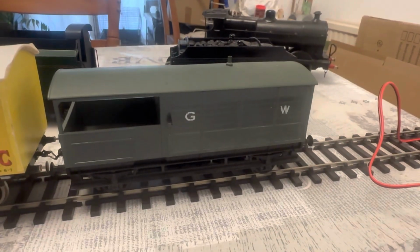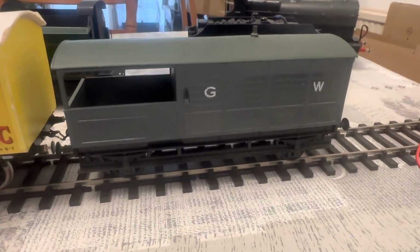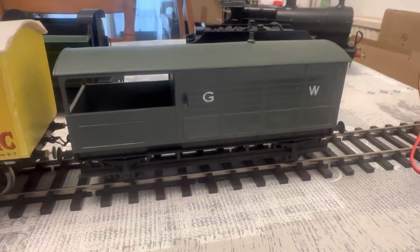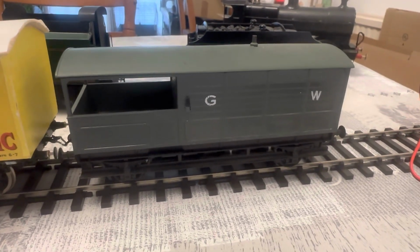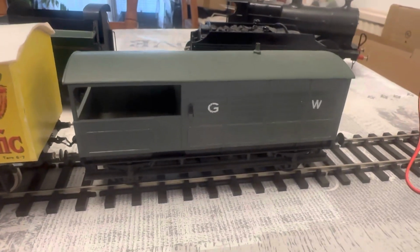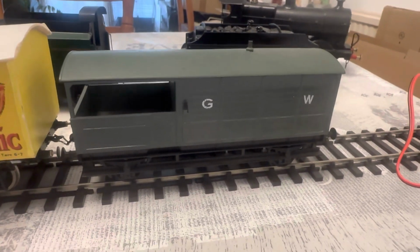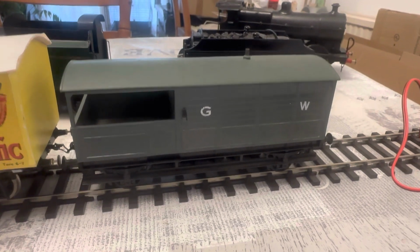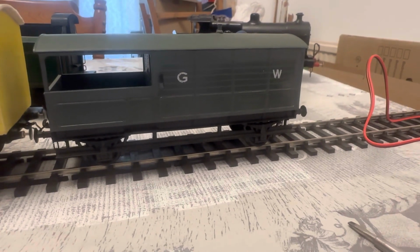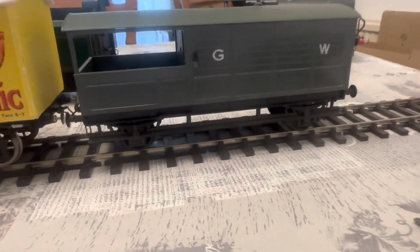And then I got this off eBay for about £12. It's a towed van. Now this needs some work. It needs the GW taken off. It has had some work. It's a Lima wagon, but what they've done hasn't really helped it. So I'm thinking of painting it a darker grey, putting the white roof on, new GW transfers. And then I haven't quite decided which shed it will be at yet, whether it's going to be Taunton or Slough. I've seen a couple, but I'm not sure.